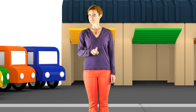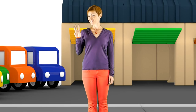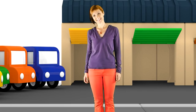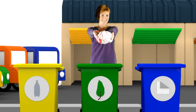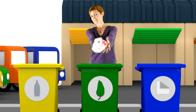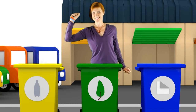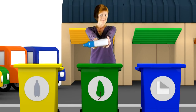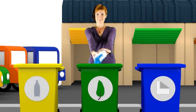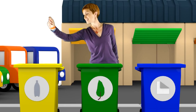One, two, three. Three. Each recycling bin is for a different type of rubbish for reusing. One bin is for plastic. Here is an old plastic bag. It goes into this bin. And this plastic bottle too. Yes.